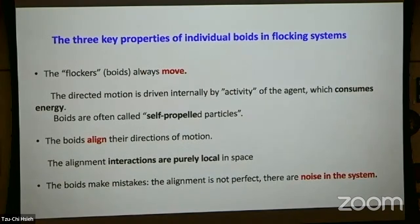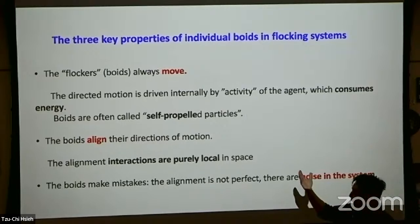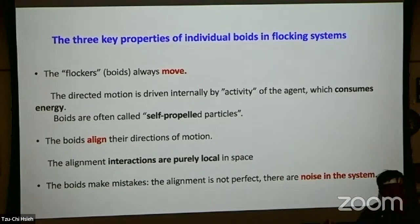Okay, so there are three key properties for the individual agent. I call them Boids, following Reynolds. The agent for an individual flocking system has to have these three things in common. They always move. They move because there's some internal engine driven by the activity of the agent itself, which consumes energy so that they keep moving. And these agents or Boids are often called self-propelled particles because of that. It's propelled by itself. It's not driven just by external force. It has its own internal engine.